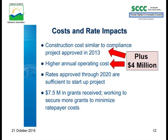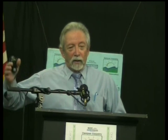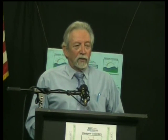And the rates that they talk about through 2020 are sufficient to start the project up. Do you remember? I don't know how many of you went to some of those meetings where they set those rates. But they set those rates to capture money. That's the whole idea of them. They're not to really run the plant. They just set them, and then they slowly get us a little bit more in line with what it costs over the next 30 years. So they're going to use those rates through 2020.